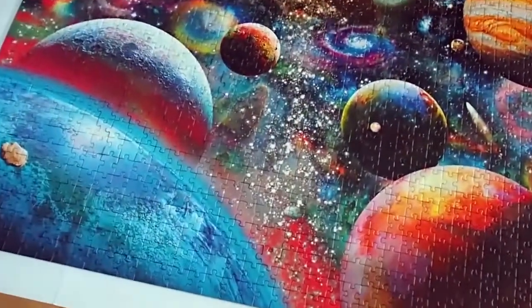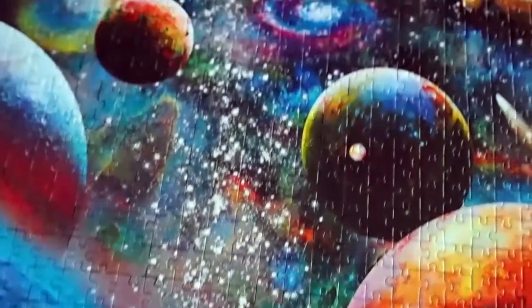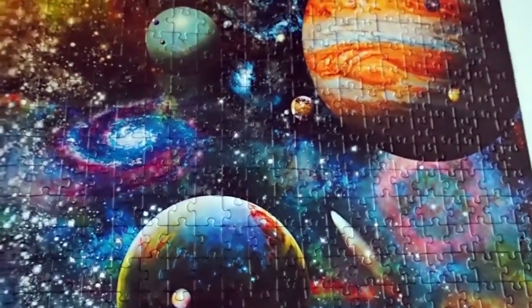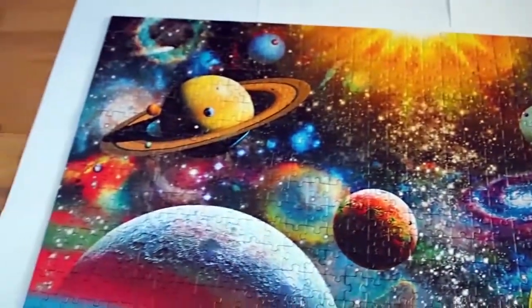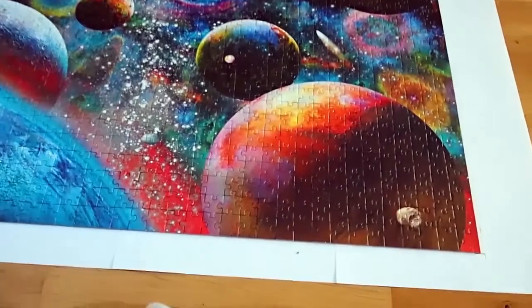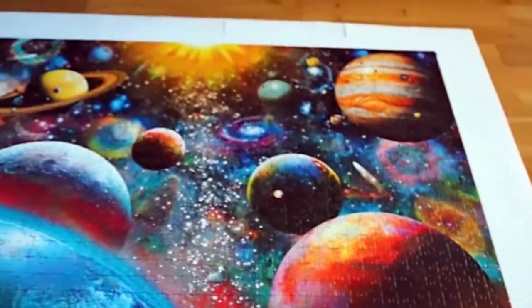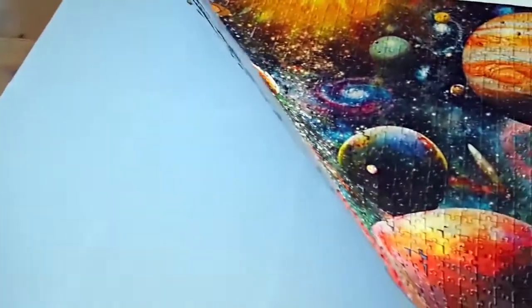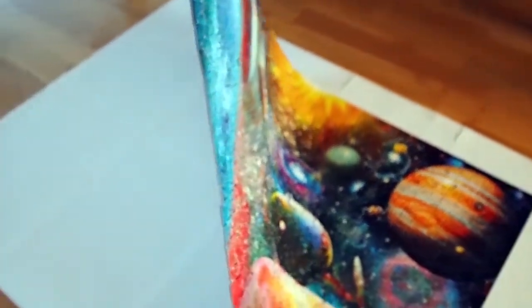Then the stars in the middle here and some of the dark parts over here were so hard. I spent quite some time on this puzzle. But I really enjoyed it. Let's check if it sticks together. Yeah, fairly well.